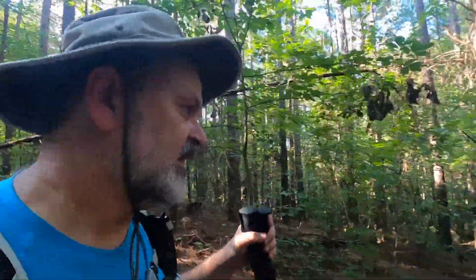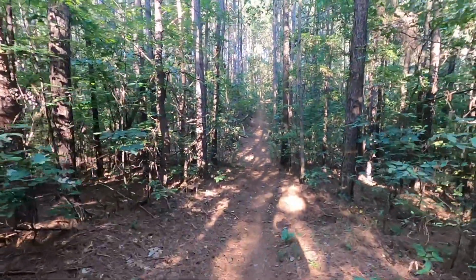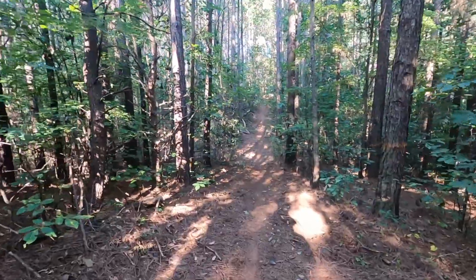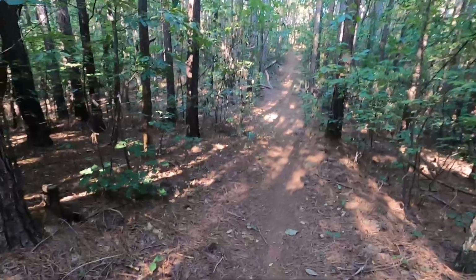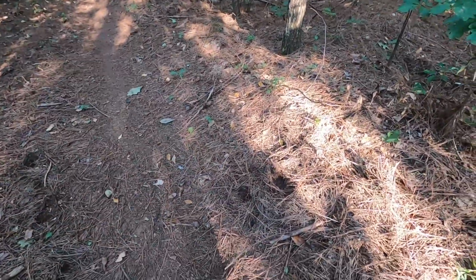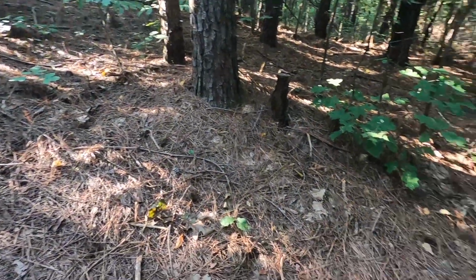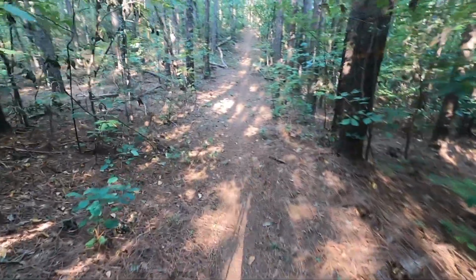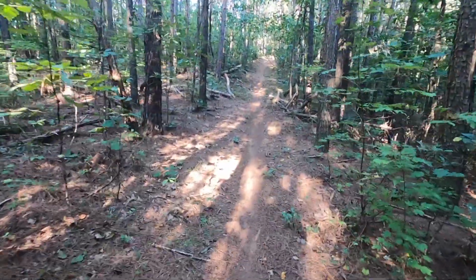So, and it makes sense because this thing is all beat out. I mean, this is well trodden. Probably a lot of mountain bikers coming through here as well, so makes sense. You can see where some hogs have been rooting here. You see little snout holes. And they put their snouts in under all that pine straw and root around a little bit and go looking for stuff, grubs and worms and roots and other stuff that pigs eat, which is pretty much anything.